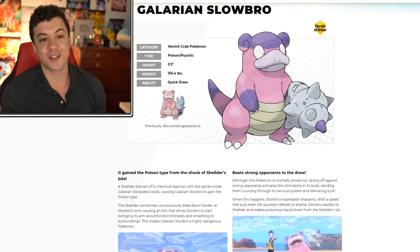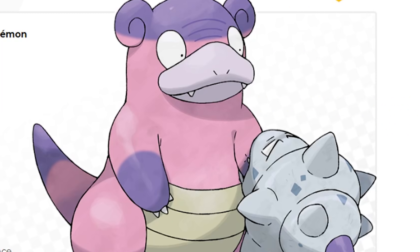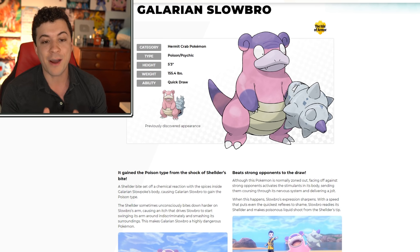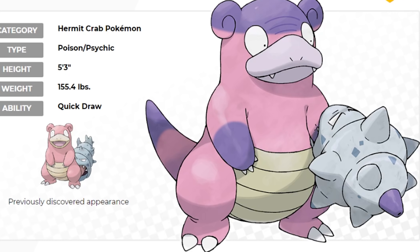Alright, so first things first, let's take a look at Galarian Slowbro. So this is it right here. This is the Pokemon we've been wondering about since January, the one they teased to us. Now we finally get to see what it looks like, and I think it is such an interesting design. So it's poison and psychic type, and that comes through pretty clearly in the design.